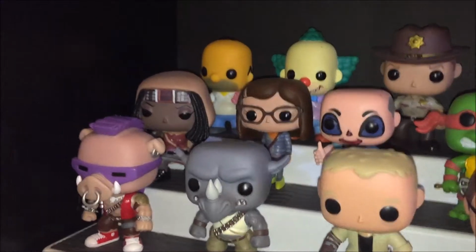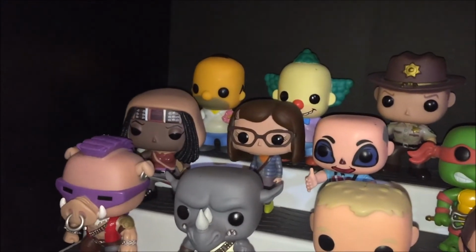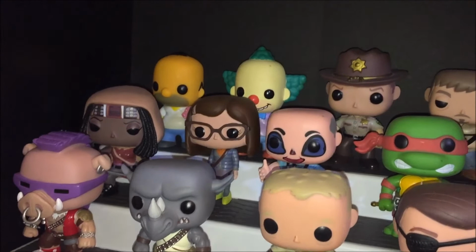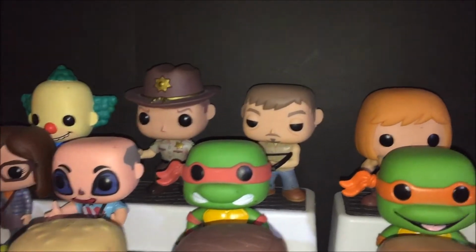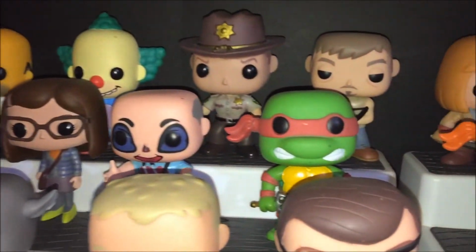All right, next we've got the television line of Pops, starting off with Homer back there. Homer's actually a pretty valuable Pop figure, one of the more valuable ones in my collection, and I just got a replacement box for him, so I'll probably be putting him in box pretty soon so he doesn't get messed up. We've got some more. He-Man's pretty valuable as well. Some more from television, random television ones.